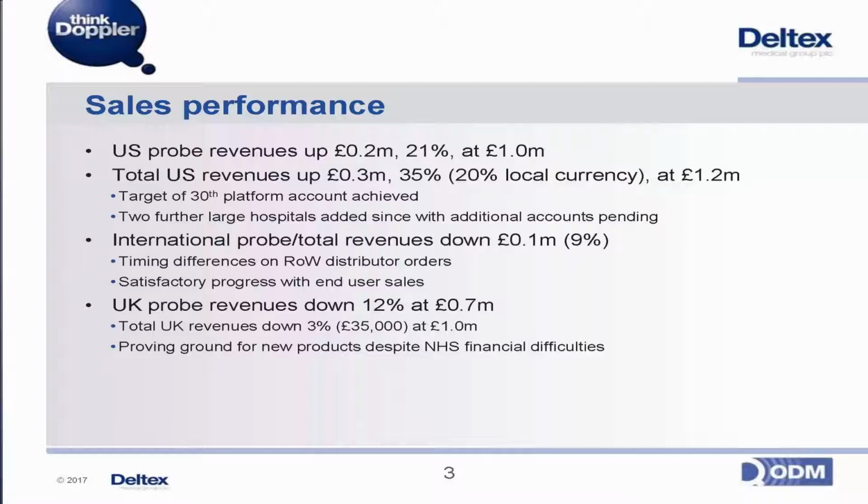We've got some of the further flung distributors, particularly Peru and Korea, where we've seen changes in ordering patterns. So both Peru and Korea ordered probes in the first half of 2016, only Korea ordered and fewer in the first half of 2017, and there were no monitor sales to either of them this year. So that meant the overall reported numbers were down, while actually all our distributors, or all the important ones, are reporting satisfactory progress with end user sales. Within that, I think Korea seems to be going particularly well following reimbursement being given in the first quarter of this year. So we'll give it a bit more time to make sure those trends are real, but that's above trend growth coming out of Korea, which is good.